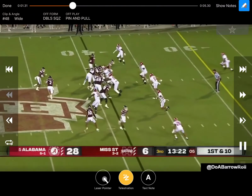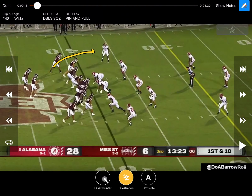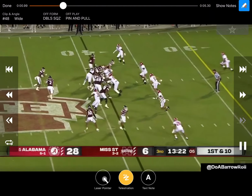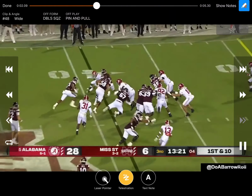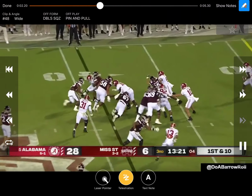Not a great angle here by 5. He should start wide right here, trying to get him to widen, and then he can work that outside shoulder, knowing that he's probably a contained guy. So right here, get that toss. Not great. He's allowing him to set the edge right there. I'd love to be able to stretch the defense here a little bit more.